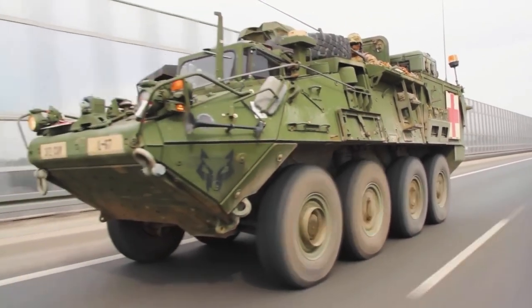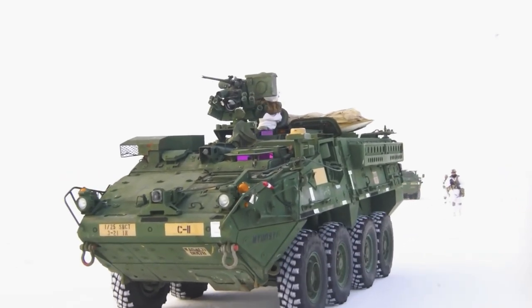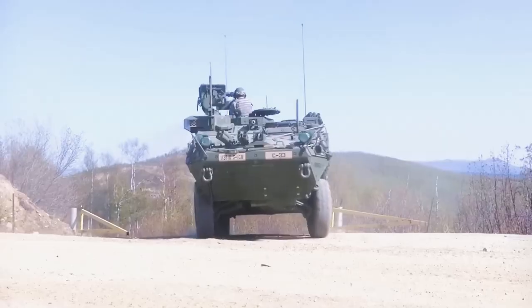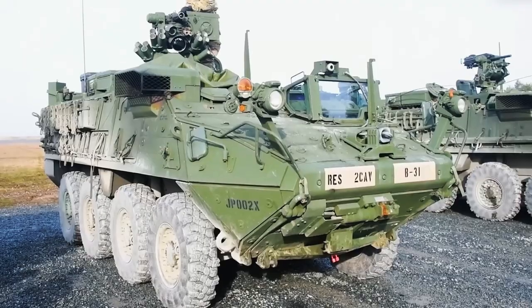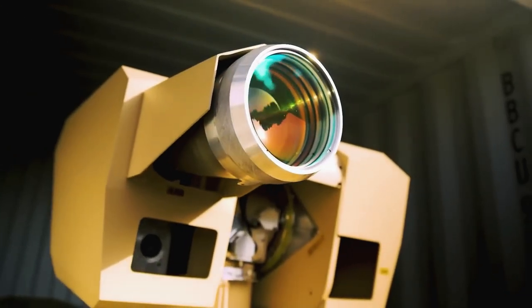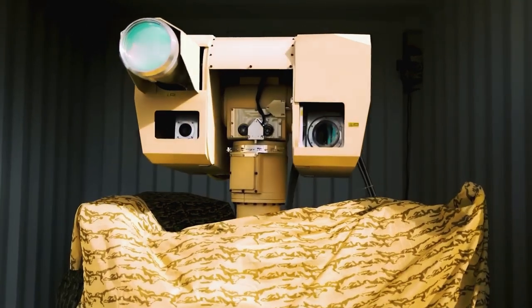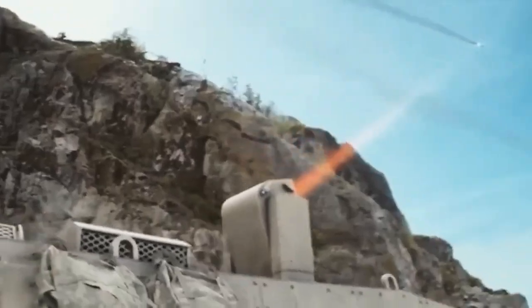But the road to success was not without its obstacles. Northrop Grumman encountered issues with the power system, leading to a fire during the testing phase. As a result, Northrop Grumman decided to withdraw from the competition. On the other hand, Raytheon Technologies showed that their system worked well and was reliable. The Army was impressed and chose Raytheon's design to continue with.